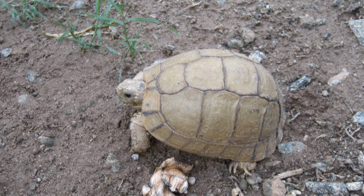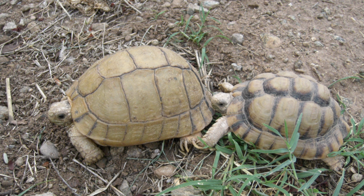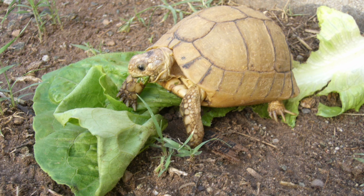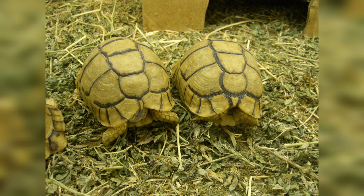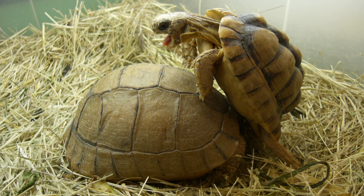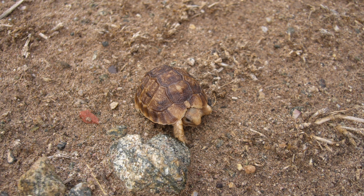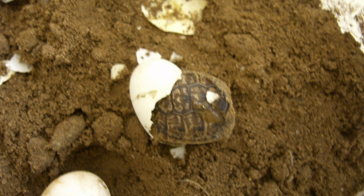This is where I keep them in Phoenix, on just our regular desert ground, and much the way I keep the Greeks, the Hermans, and Marginateds. And they're active in the spring, and when there's some moisture, they eat the same diet as the other tortoises. And there's an example of an indoor enclosure, sometimes just move them to tubs. They'll breed anytime they're active, and there's a hatchling. Like the other testudo, they'll lay eggs in the spring in the slightly moist sand, typically at the base of a plant or where you've watered.